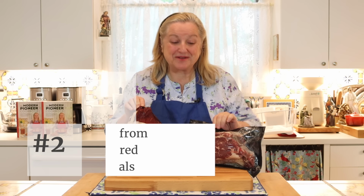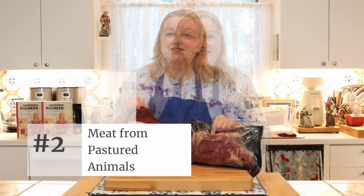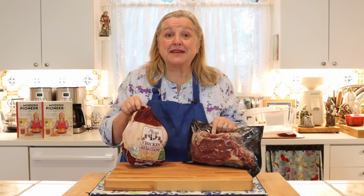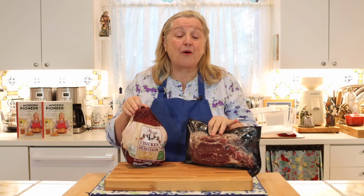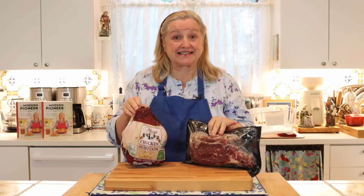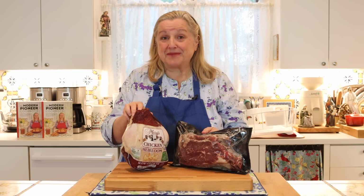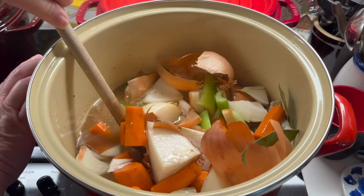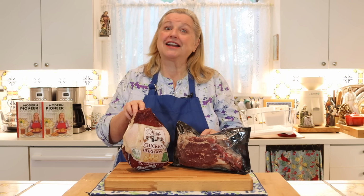Anti-inflammatory food number 2, meat raised from pastured animals and pastured poultry. Just as grass-fed butter is high in omega-3 fatty acids, so is meat from animals raised on pasture and pastured poultry. And not only is their meat rich in omega-3s, if you use their meat to make bone broth, your bone broth is very anti-inflammatory. And I have a lot of videos where I show you how to make all kinds of bone broth. Beef, poultry, fish, on and on and on.